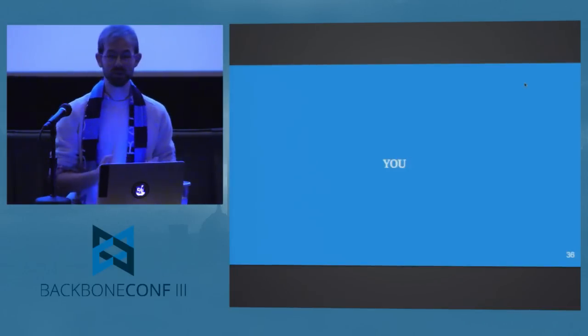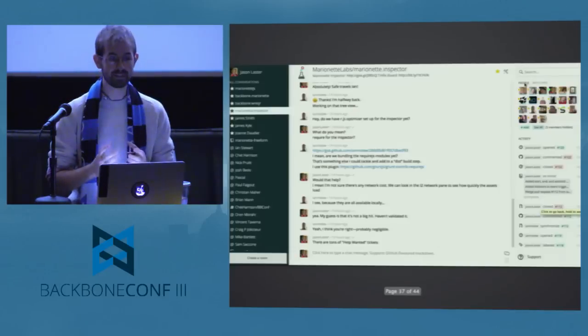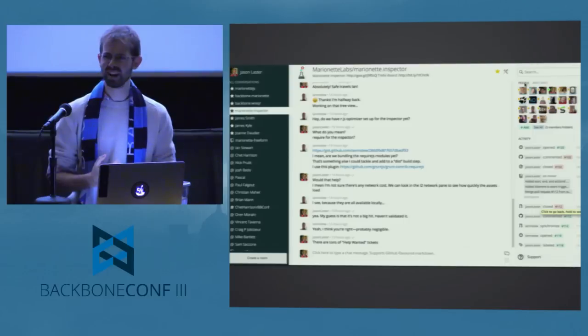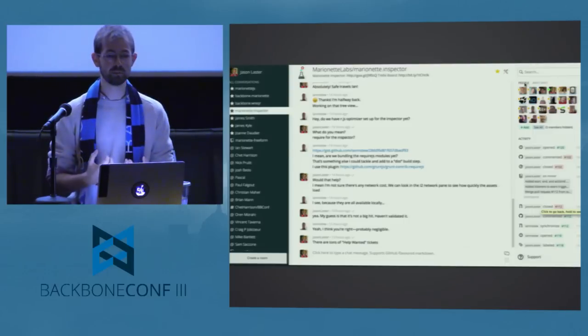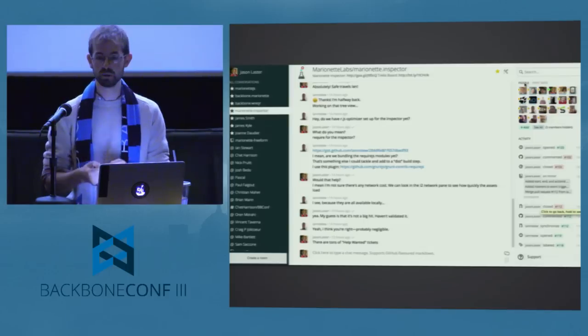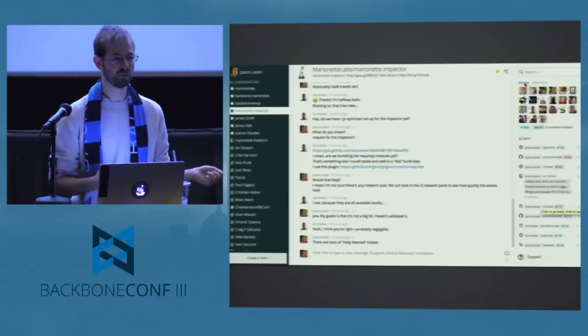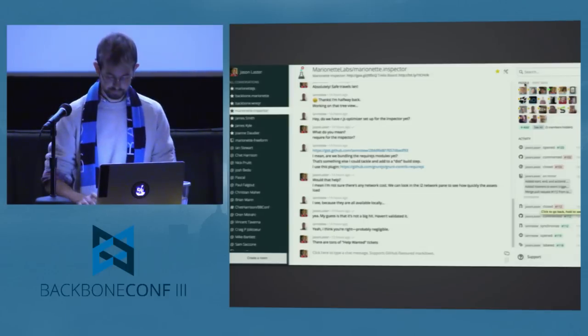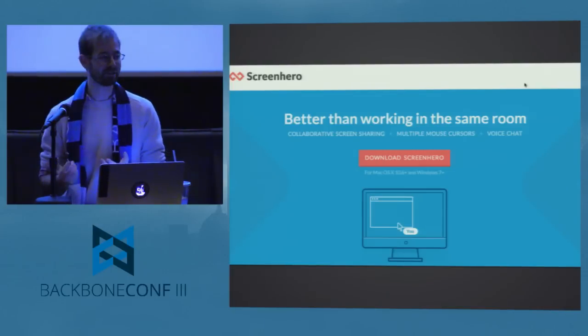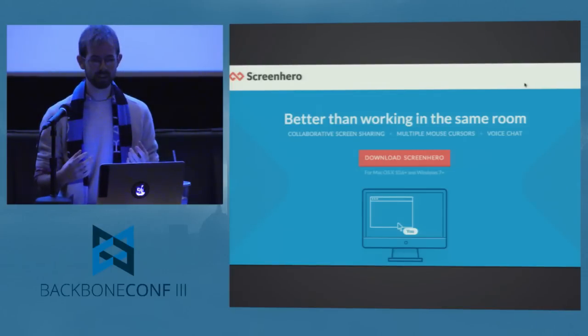And that brings me to you. We want everyone to work on this tool. The Inspector has brought on more than, I want to say 10 contributors, but tons of contributors, and many of them are first-time open source contributors. And a lot of that is because we're in the Gitter room, next to the Marionette room, and we're talking all the time. We also use Screenhero, and I'm on Screenhero about an hour a night. Screenhero is a remote pairing platform, so we can share a screen and start working immediately.